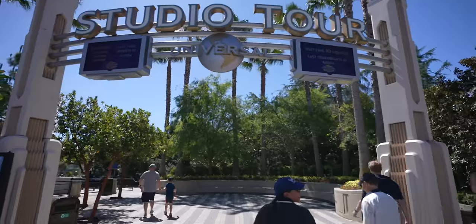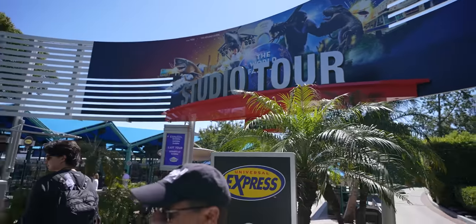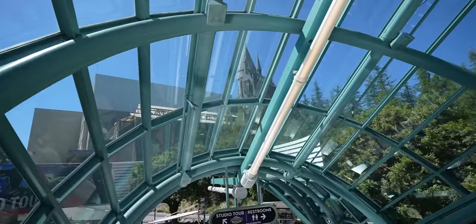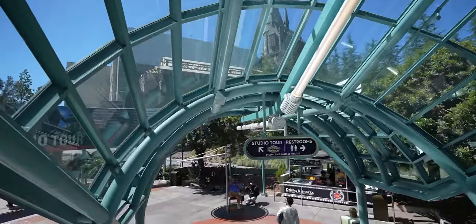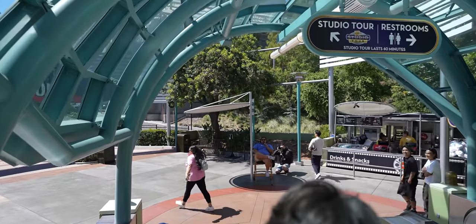This is a working studio, which means you never know what's going to be filming and what's not going to be filming, what's opening, what's not going to be open. But sometimes you get to see some actual movies or TV shows getting filmed on the back lot. You are going to love it. You're at a theme park on a Wednesday, folks.